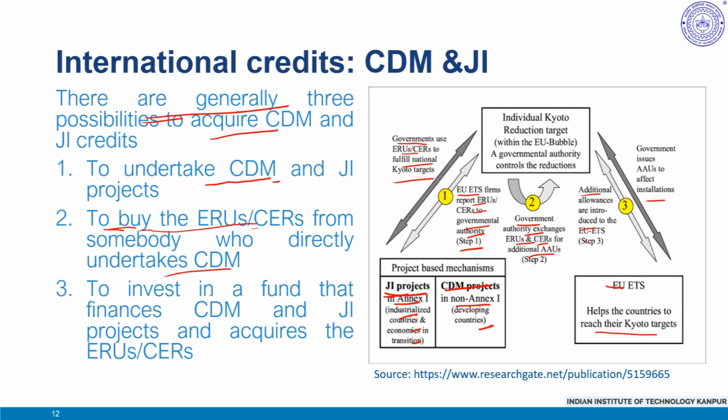The third possible option is to invest in a fund that finances CDM and JI projects and acquires the ERUs and CERs. So this option is to invest in a carbon fund that collects money to finance CDM and JI projects. The general procedure is that the fund selects the JI and CDM projects from which emission credits are to be acquired, following transparent procurement procedures.